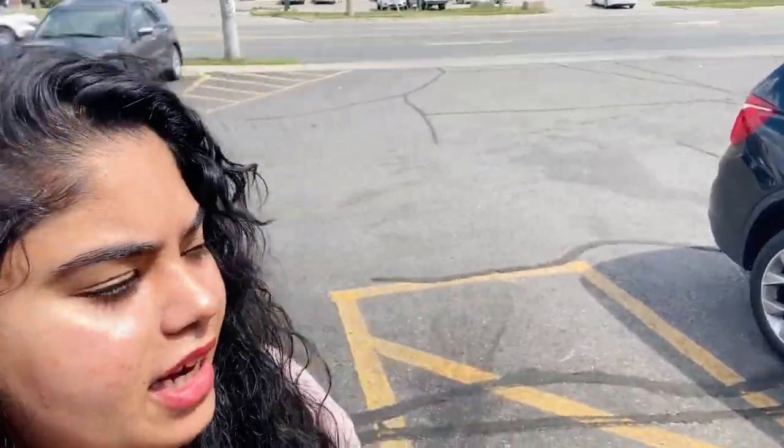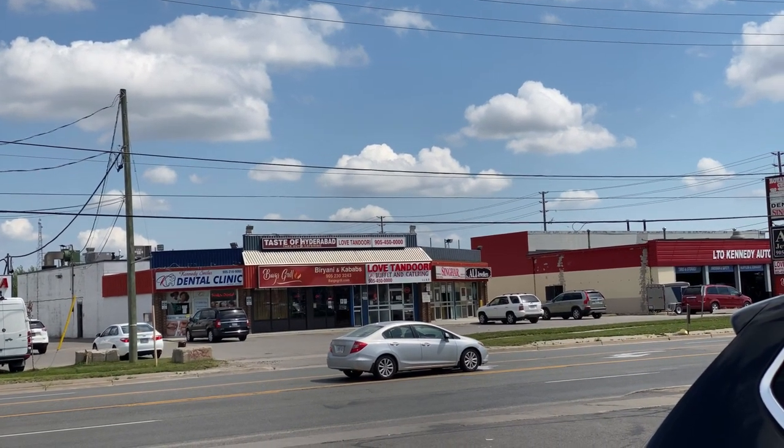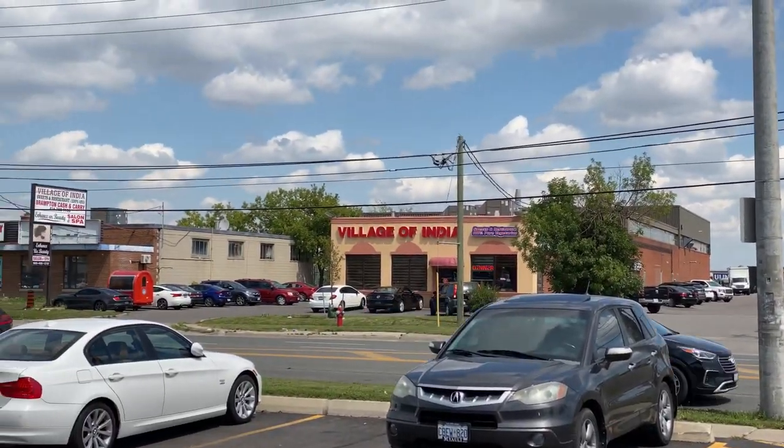So we're finally at the Indian store. We're at Brampton and almost every single store here is Indian. I'll show you guys. There is Taste of Hyderabad, Love Tandoori, Singar. I hope I'm saying this right. So a lot of different Indian stores. There's another one that says Village of India.